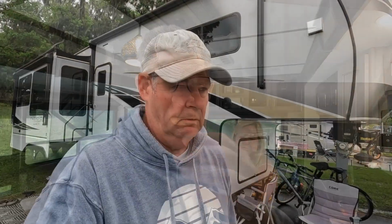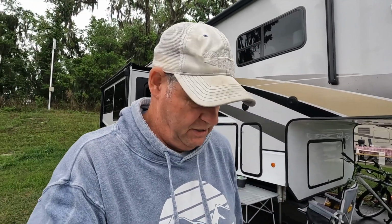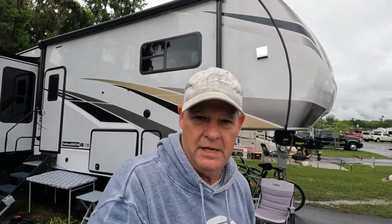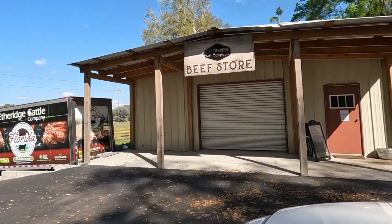Well, last night was the first night that we've really gotten any appreciable rain since we've been in Florida since January. It poured for hours, starting about 4:30. And as you can see the sky, we're probably going to get some more today. But what we're doing now is, I don't know if you remember in the last video we did of Ocala, we went to a beef farm, Etheridge Beef Farm, a grass-fed beef farm in Williston.